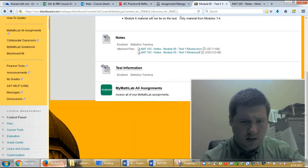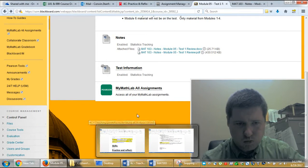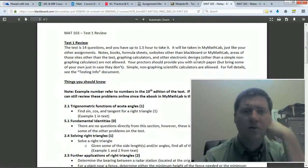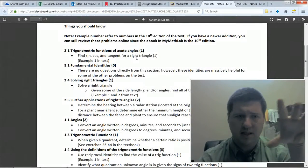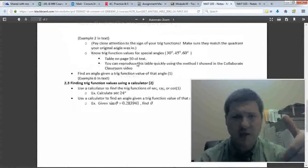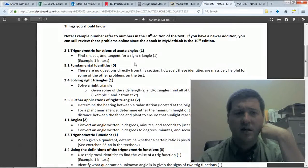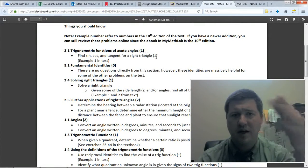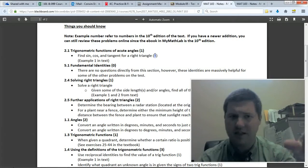So let's pull up this study guide. I thought I already pulled it up. I guess I'll just pull it up now. Okay, so again, it starts off with just some more information about the test. And then I've got the list of objectives. I've got it broken down by section, so you can go through each section and find problems that match these descriptions. For example, the very first one is 2.1. From this section, I've got one question. That's why I've got this one here in parentheses at the end. And within that section, I've got one question on this objective, if that makes any sense.